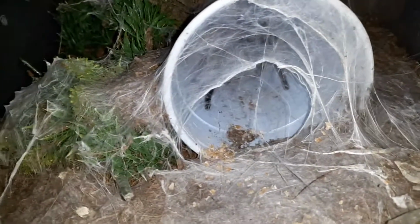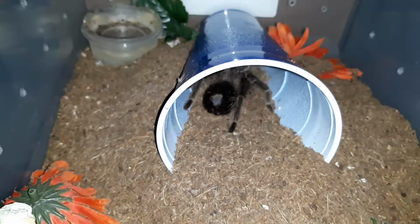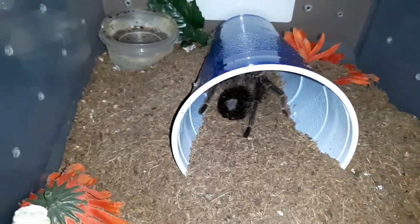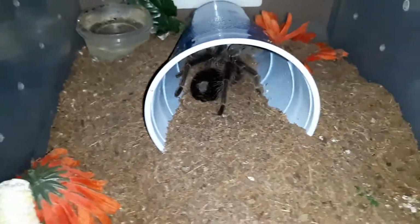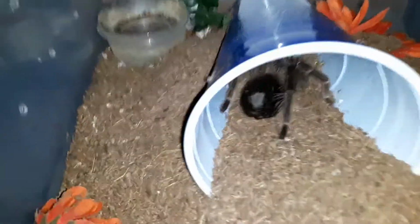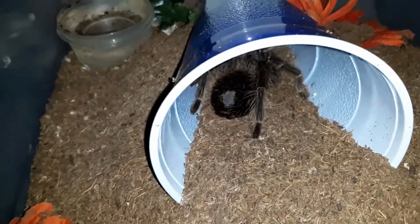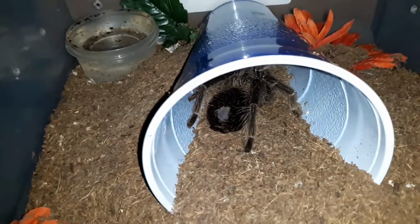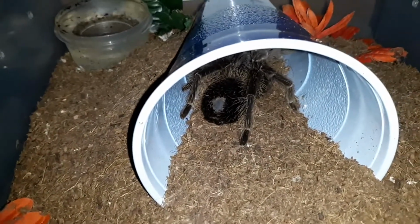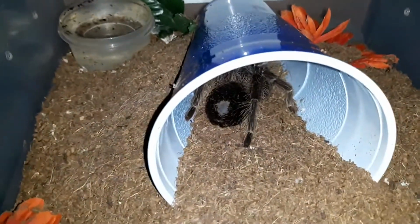Well, you would think that one was starving, huh? Alright, let's move on. Well, I'm not going to feed this one today because look how dark the abdomen is. You see that? This is my other Lasiodora parahybana. But yeah, see that? Definite pre-molt right there. I guess maybe it was the other one that molted recently. I didn't think it was time. But yeah. So we're not going to feed it because it's going to molt fairly soon.